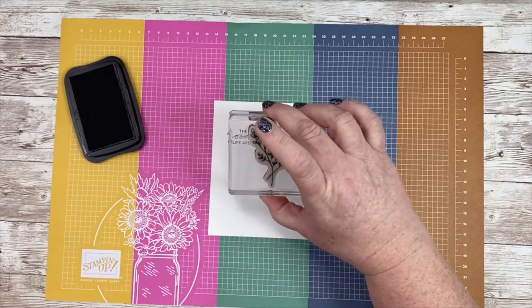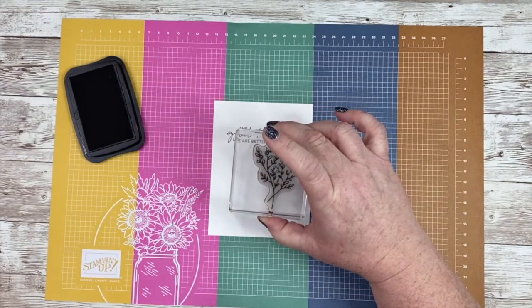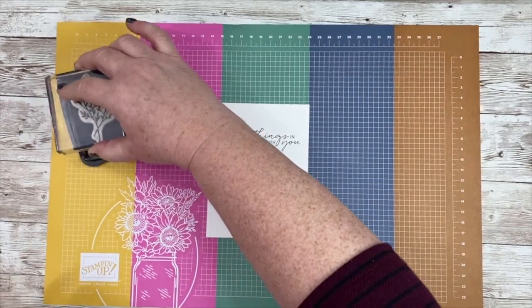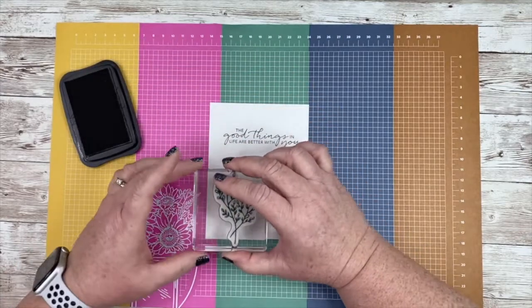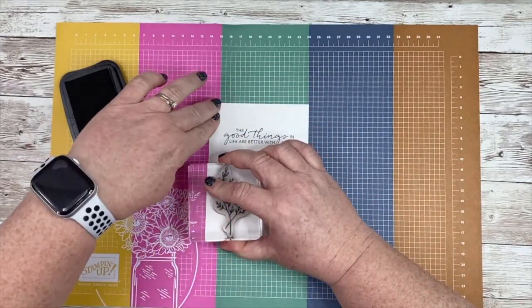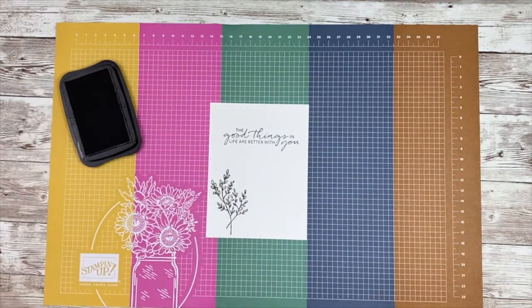We are going to use this stamp. Sometimes I look at it and I think it looks like pussy willows, and other times I think it looks like leaves. I think they're leaves, but it's just a kind of a generic stamp that we can use. I think it's very gender neutral. So if we don't know who we're sending this card to, it doesn't matter. We can make it work for either a male or a female card.